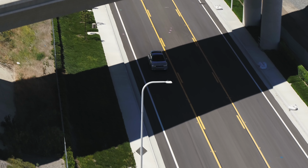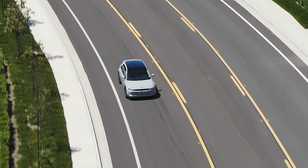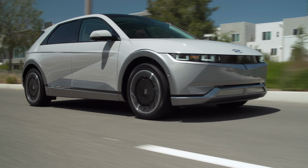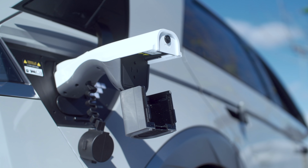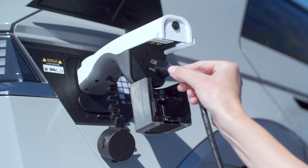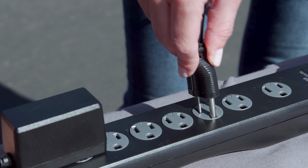SE and SEL dual-motor versions are rated to deliver 269 miles of range, while a top-spec Limited will return 244 miles. And if you have enough juice, the Ioniq 5 supports vehicle-to-load functionality, which means it's a giant charging station for things like e-bikes, laptops, camping gear, and more.